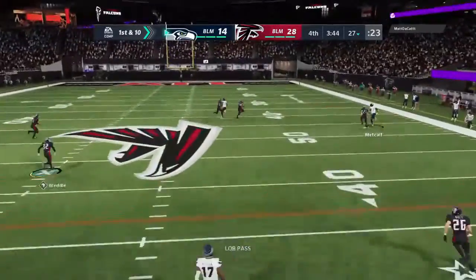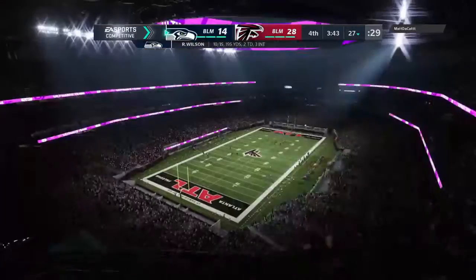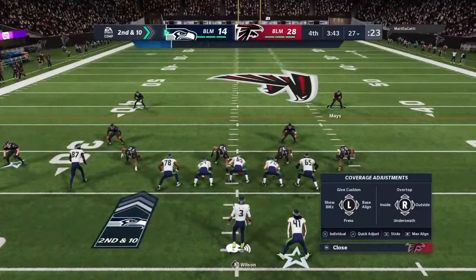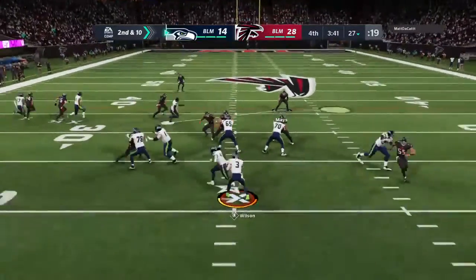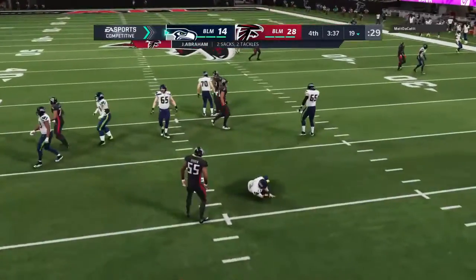And when you start plotting for this drive, when you start thinking to yourself, okay, what are we going to do? You don't go away from what you did before because that worked. But you have to be prepared for wrinkles and counters because you know they'll make some adjustments. He was covered by 2nd and 10 now from the 27. Off the play fake. Here's Wilson. Pressure comes, and Wilson's going to go down.